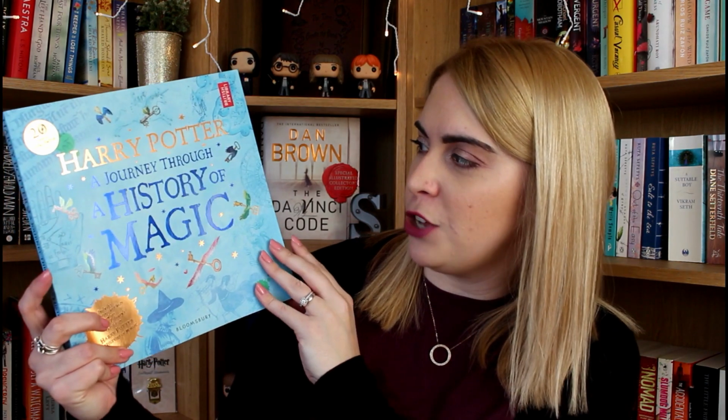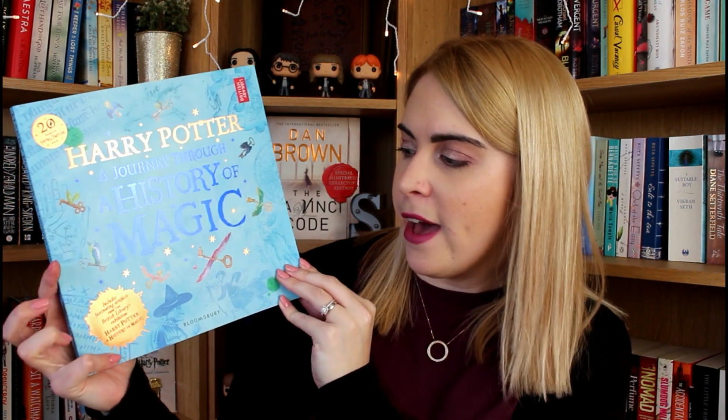The other book that was there was this one, Harry Potter: A Journey Through a History of Magic, which I think is a slightly different book. It's not the same, it's got other kinds of things in it.